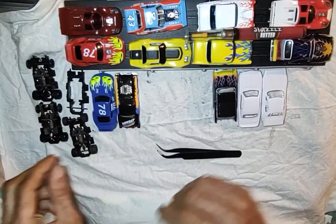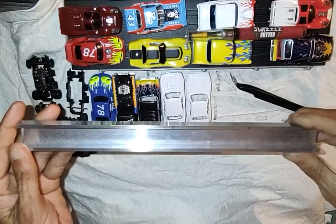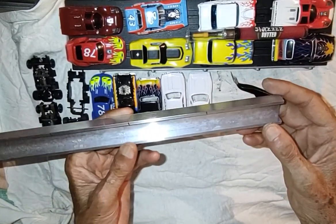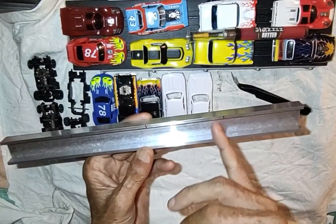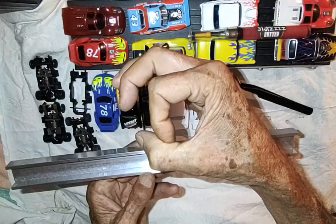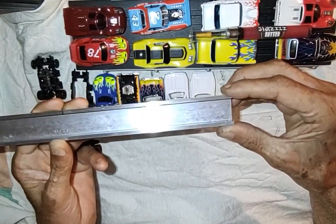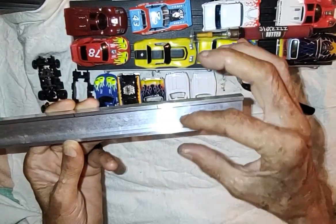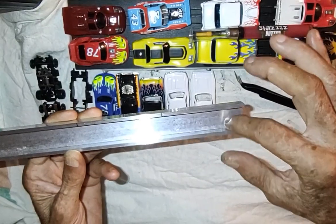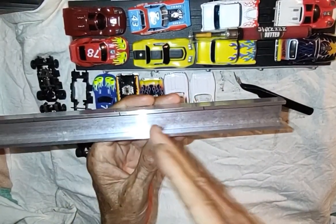What else did I get? I got some C channel. What I hope to do is cut these in 3-inch pieces and put a round level bubble. I think they call them spirit levels. A little round one. Put it down in here. The round ones you can level this way and this way. If it was a line level, you could only go up and down, or only this way. So I'm getting a round one. I'm going to put it down in here in the middle, and that way if I sell these, I'm going to make up some armature balancing machines.